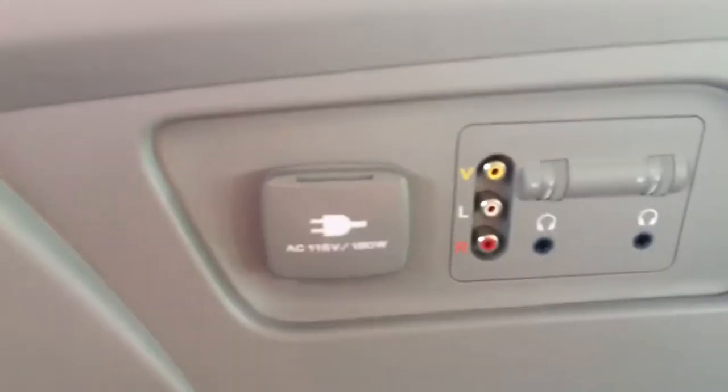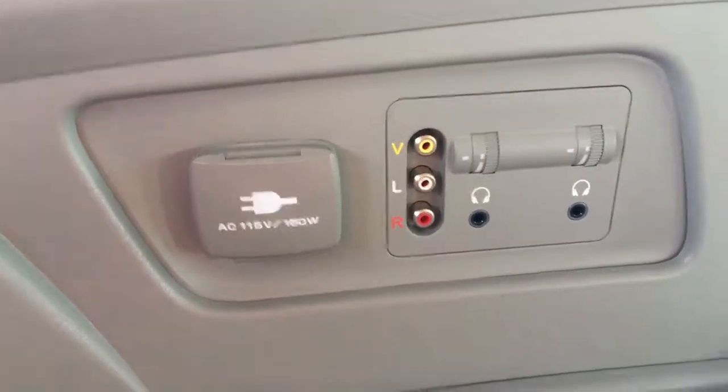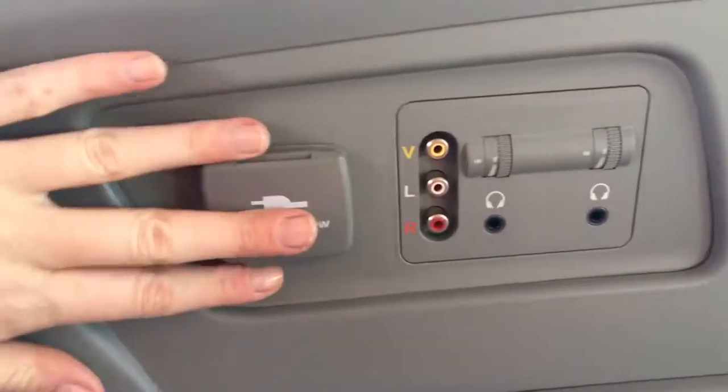to move that forward. And over here, more options to add gaming to your vehicle with 115 volt power and TV hookups right there.